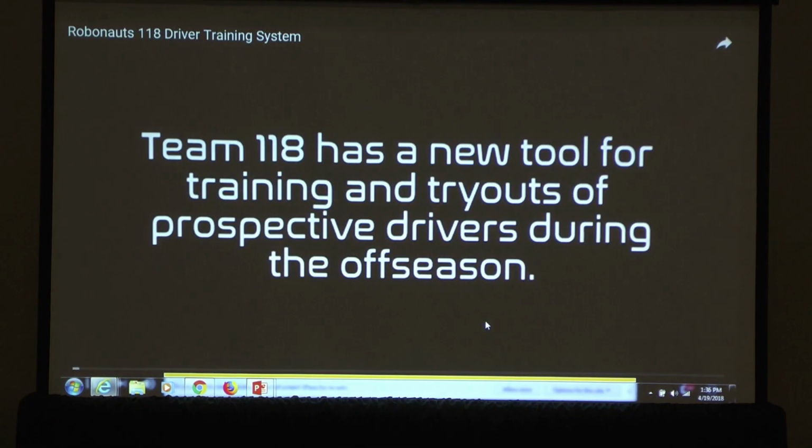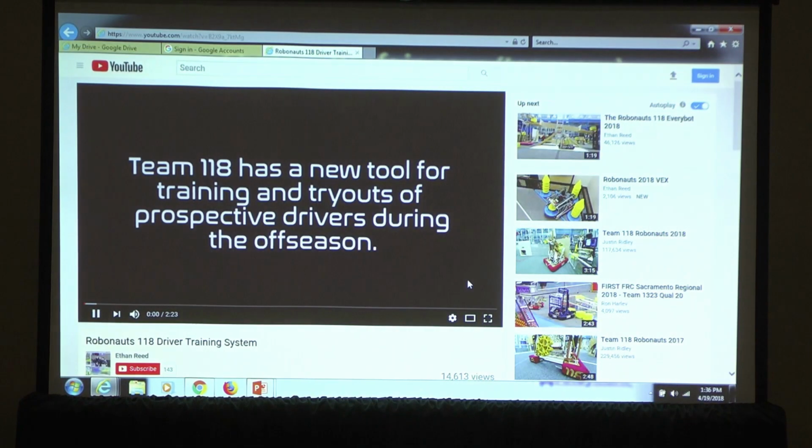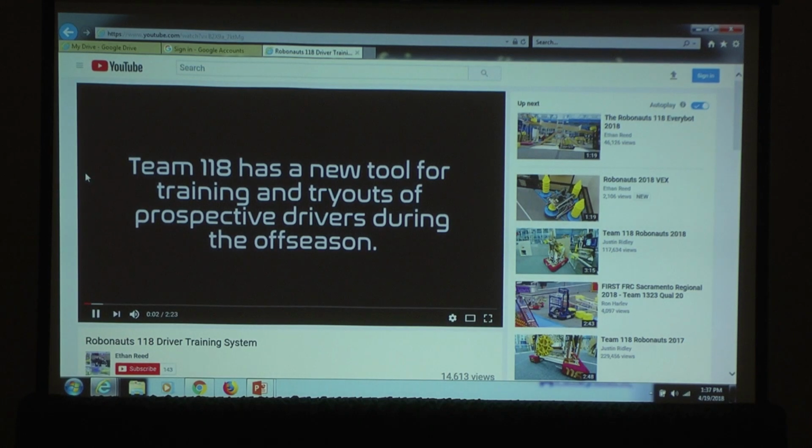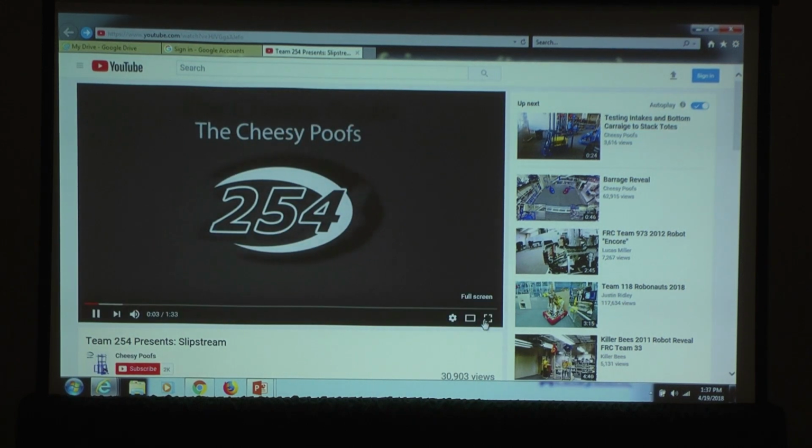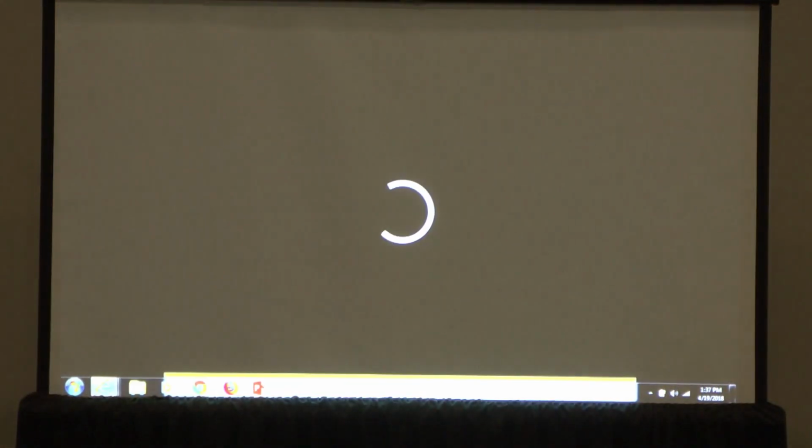Okay, this year they had, hang on, we're not to 118 yet. Okay, so this year they had a square, a circle, and a triangle as tubes that they would grab. A lot of teams use roller claws, so you're going to see a roller claw on this. You're going to see this elegant lift system eventually.